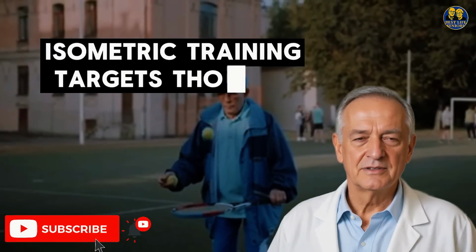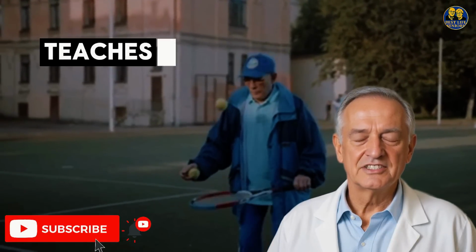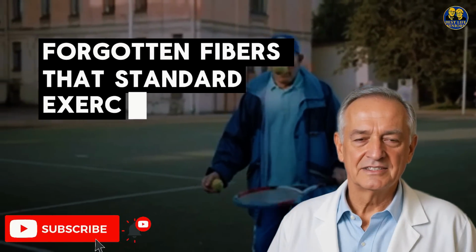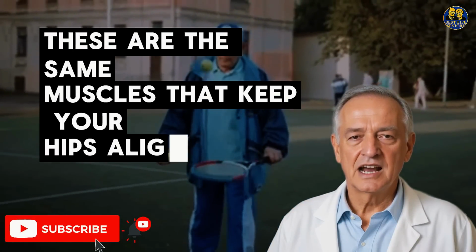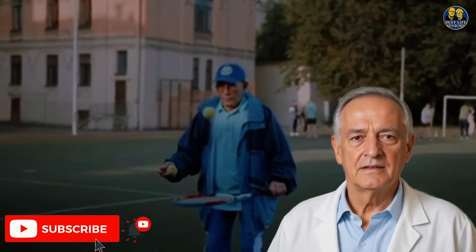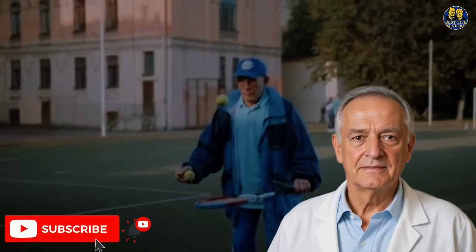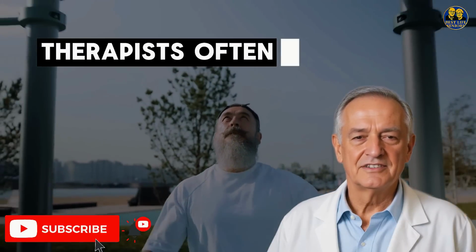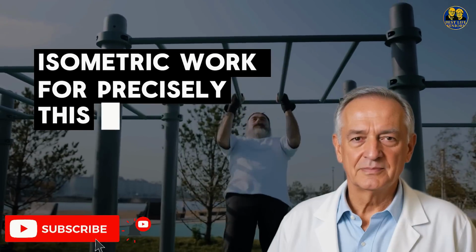Isometric training targets those deep stabilizing muscles first. The squeeze and hold method reteaches your body how to activate those small, forgotten fibers that standard exercises often miss. These are the same muscles that keep your hips aligned, your knees tracking straight, and your ankles supporting your weight. When those fibers fire again, your body regains trust in itself. That's the magic. In senior rehab clinics, therapists often start walking recovery with chair-based isometric work for precisely this reason.